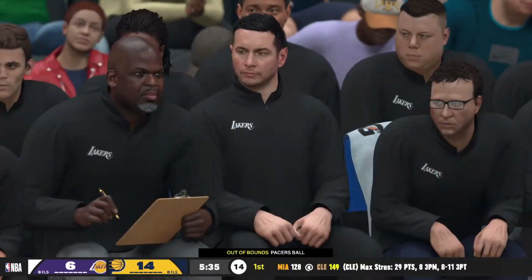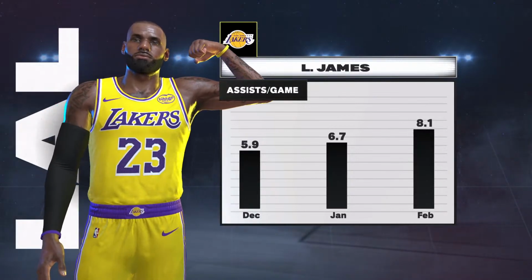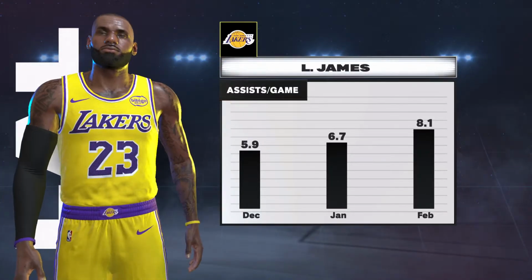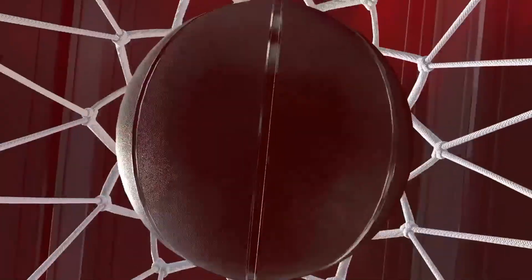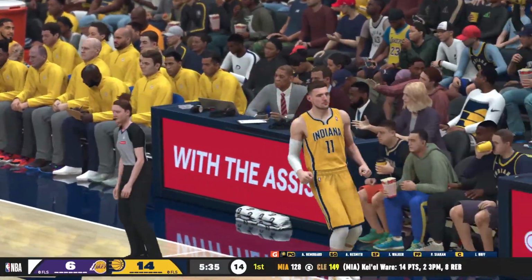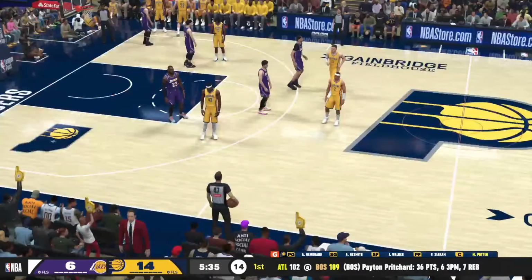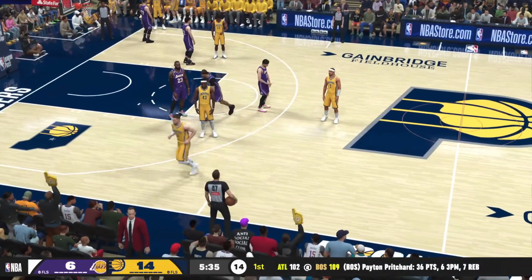Last touch by Reeves. All right, look here at the passing numbers over the last handful of seasons for LeBron James. And the way he's developed as a passer over the last few months has been exciting to watch. His assist numbers are climbing, and it's because he's making a concerted effort to move the ball around. Potter, he's checked in for Huff.